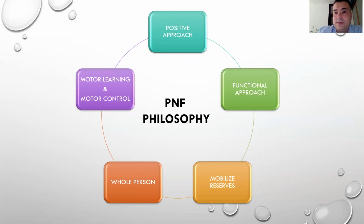I mobilized his reserves. That was very active, intensive training, a lot of repetitions and different positions. He actively participated in his treatment. I used the whole body, not just his right foot, and his psychological and social perspective too. And I used motor learning and motor control principles. By motor learning, I mean from cognitive thinking on the movement to automatic at the end, and by motor control from mobility part and phases to stability, mobility on top of stability, up to the skill exercises. So that's typical for PNF, what we usually use in every treatment.